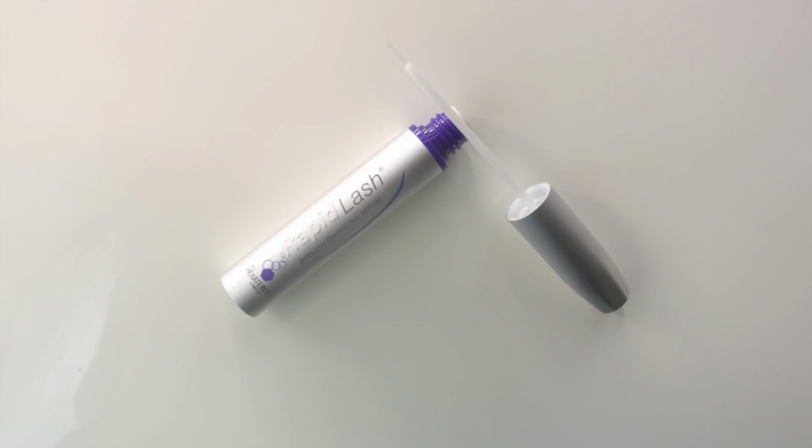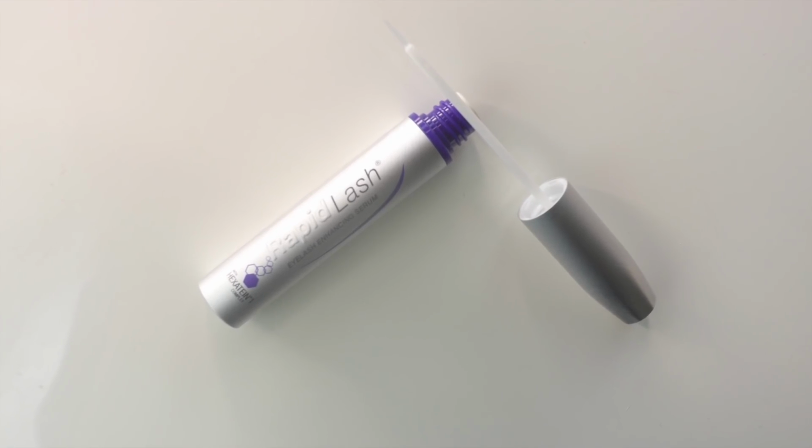Anyway, this is the RAPIDLASH Eyelash Enhancing Serum. It's so easy to use. Let me show you what it looks like when it comes in the packet. And I've done all my research. Let's be honest here, there are more expensive options out there, but this is the one I'm currently using. So it comes sealed, so you know you've got a fresh, real deal. And then you open it up and there's the brush. And you basically brush it in the base of your lashes every night. I can almost do it without looking now.